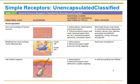So let's talk then about our simple receptors. With our simple receptors, remember, we have unencapsulated ones and then we have encapsulated ones. Our unencapsulated ones are pretty easy. We have free nerve endings of our sensory neurons. So sometimes we have these sensory neurons and we just have these free nerve endings. A lot of them can be associated with touch. We can have some of these located in our tendons, some of them in our dermis for touch, some of them in joint capsules, things like that.